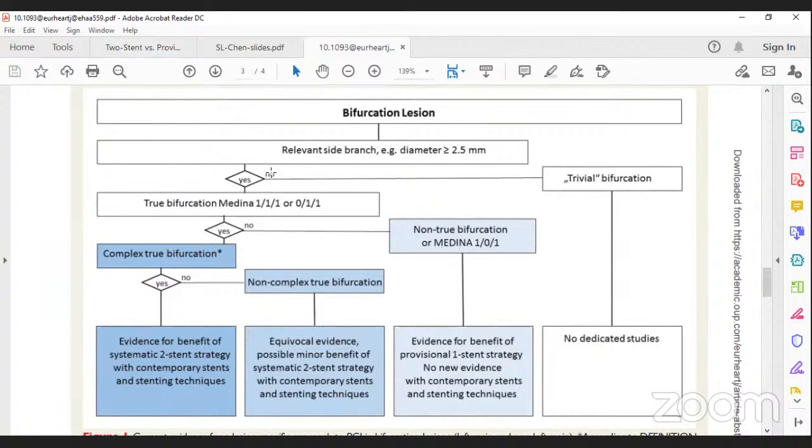If the answer is no, then this is a trivial bifurcation and there are no dedicated studies to discover this condition, and so they tell you, do not look at this bifurcation at all. If yes, then here you ask the question Haitham is asking: is this a true bifurcation, Medina 111 or 011? If the answer is no, then this is not a true bifurcation, and there is the evidence for the benefit of provisional one-stent strategy, and there is no evidence regarding the contemporary stents and stenting techniques.